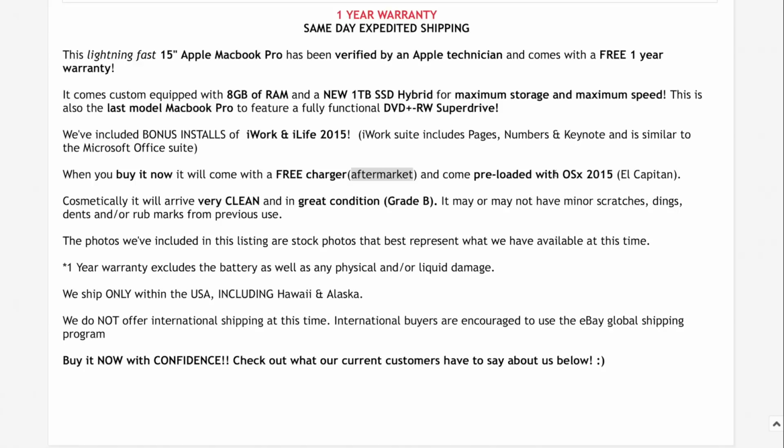So, the first thing that you'll notice that's interesting, free charger, aftermarket. Really? I'm paying $600 and you can't even include a real charger? And also, it comes with El Capitan. That's multiple years outdated. So, I'm wondering now, why is it only coming with El Cap? Why aren't you putting High Sierra on this thing?